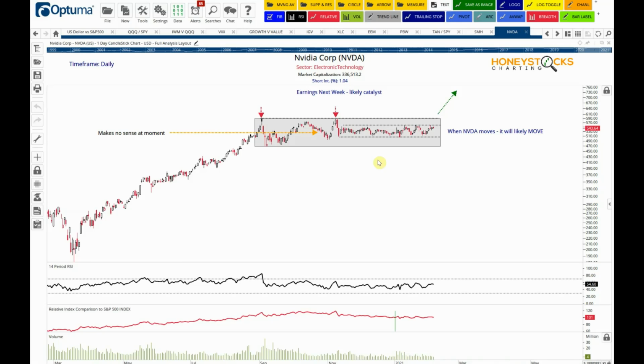One of the individual names that I've got on my radar at the moment is Nvidia. Now, Nvidia has earnings next week, and going back to what I was saying a second ago about the bigger the base, the higher in space, these are generally continuation patterns. Now, there's maybe some of you that have been in Nvidia, super frustrating stock over the last 6 months.